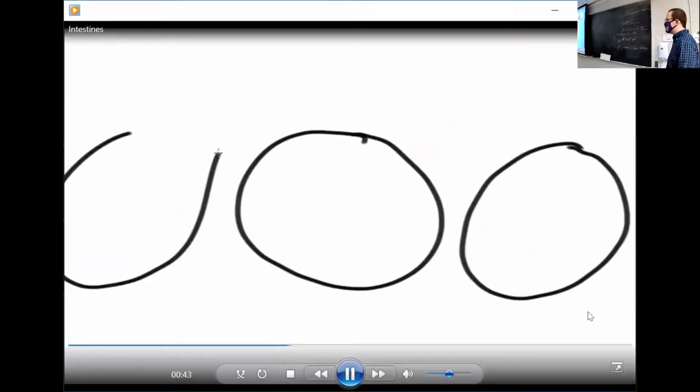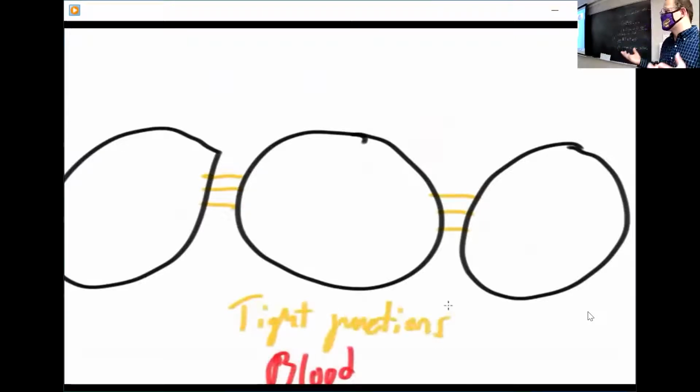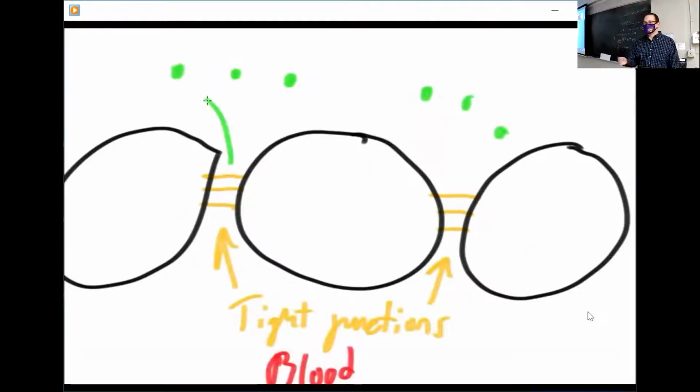So how can you figure this out? And what is the system that they employ? They use transport, and they actually don't use active transport here. So in yellow, these are tight junctions. These are basically just staples between cells. You don't need to know that for this class, but it's going to show this example. The junctions make sure that all the green stuff, all the other stuff from eating, does not get in your bloodstream if you don't want it there.